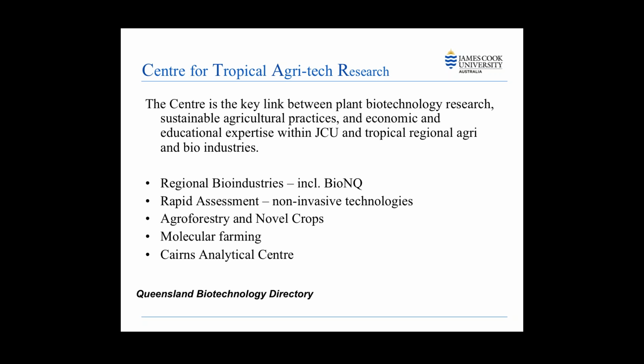Also played a bit of a role in establishing the Australian Tropical Forest Institute and the Australian Tropical Herbarium here in Cairns, which is a collaborative venture between agencies like CSIRO and other government departments. So I guess the point of this is that I've probably had a direct involvement in all of the forms of collaboration that Sam had indicated in one of her earlier slides, right from a handshake through to a formal joint venture.